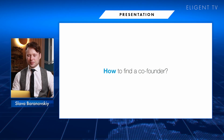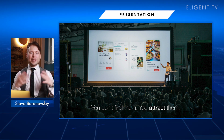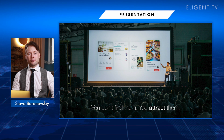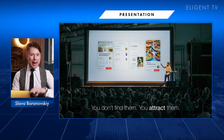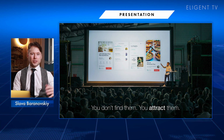My answer to that, based on my experience, you don't find them, you attract them. So first of all, if you're looking for a good co-founder, just make sure you reflect what you do and you also are able to inspire people with your startup idea. First of all, try to ask the question to yourself, am I a good co-founder myself? Am I a good person to work with, or am I a good person to deal with?